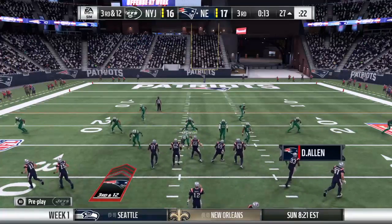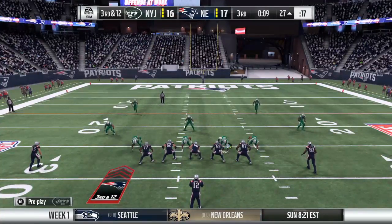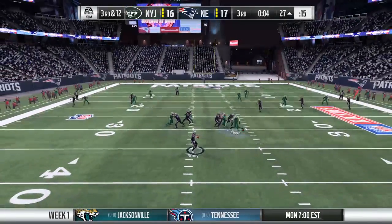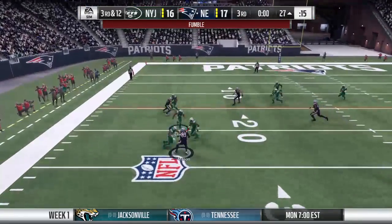New England on 3rd down. A pretty woeful 0 for 5 thus far. This is 3rd down and 12. Shotgun now for Brady. And now a fumble. Brady loses the football.